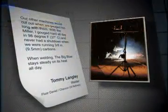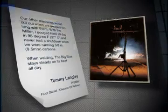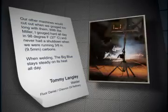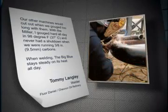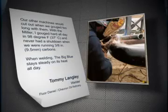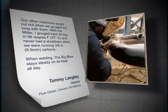Welder Tommy Langley says, "Our other machines would cut out when we gouged too long with them. With the Miller, I gouged hard all day in 98 degrees Fahrenheit and never had a shutdown when we were running 3/8 inch carbons. When welding, the Big Blue stays steady on its heat all day."